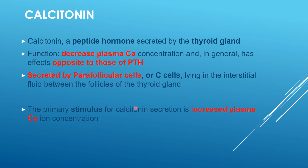As I said, it is secreted by the parafollicular cells or C cells, which are in the interstitial tissue between the follicles of the thyroid gland. Not interstitial fluid, sorry, interstitial tissue. The primary stimulus of calcitonin, now, if their action is to decrease plasma calcium, so the stimulation will come from any condition that increases the plasma calcium ion concentration. So calcitonin will decrease the calcium level by rapid action. If any experiment is done and calcitonin is injected into any animal, the calcium level will be reduced within a minute.